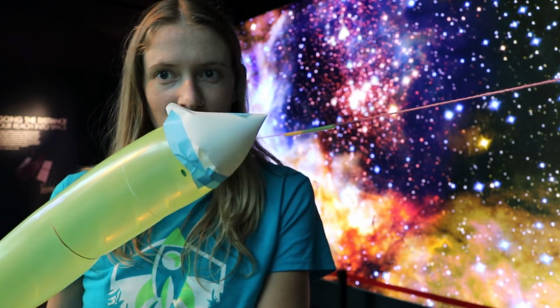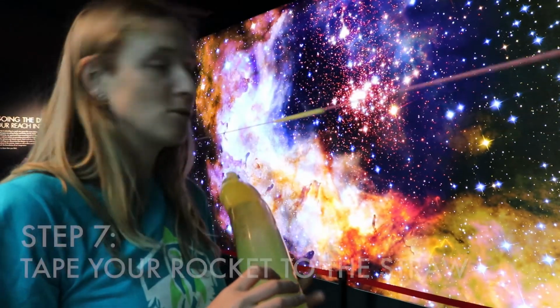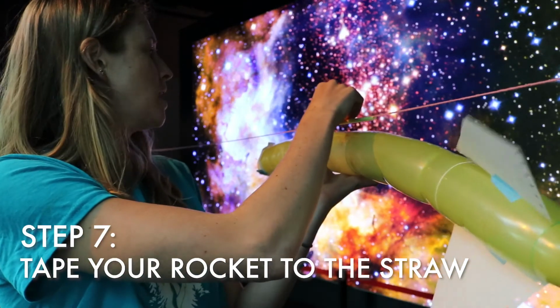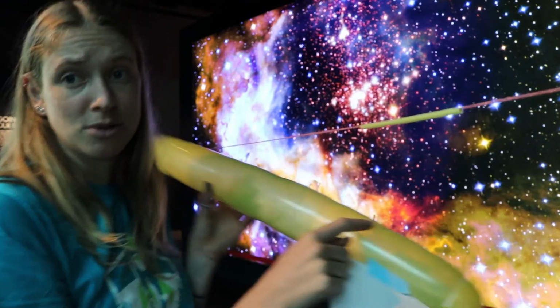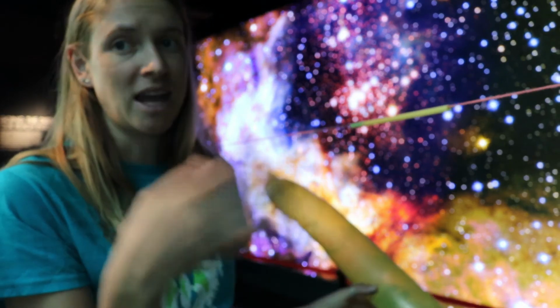Now that you're done designing your very own balloon rocket, you have to get it ready by putting it on the launch pad. To do that, you're going to find the straw that you attached to your string, and you're going to decide where to attach it to your rocket. Now this is also up to you. You can decide if you want to attach it closer towards the back, the middle, or the front, which can all have an effect on how it flies.